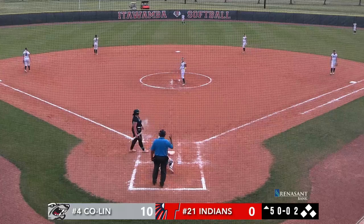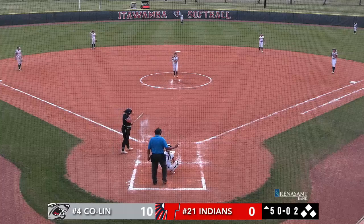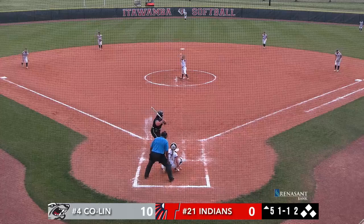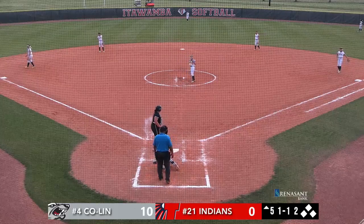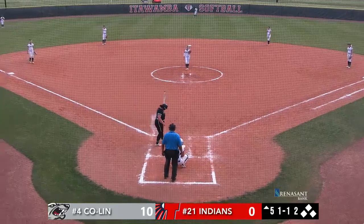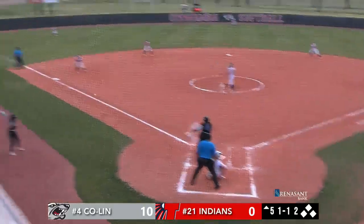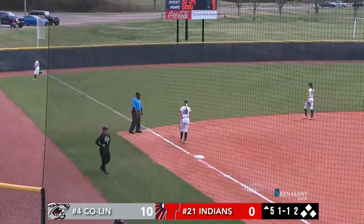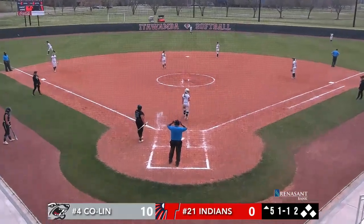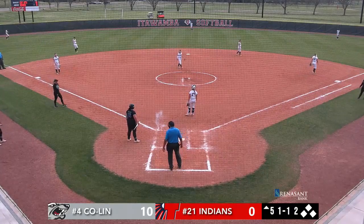Swing and a miss there for strike 1. So 1-1 count to Epperson. Her offense has really helped her out. Defense as well. She struck out 2, walked 1, not allowed a hit yet to the Indians. So 2-1 count as Hodem faces Epperson. Contact hits the line, but it's going to be foul as it crosses before it reaches the third base bag. So now we'll even the count up. 2 balls and 2 strikes.